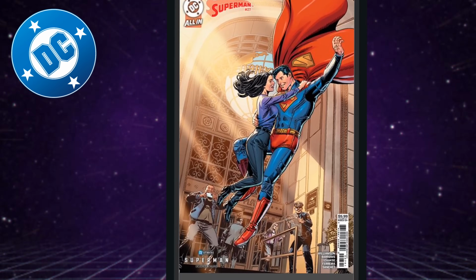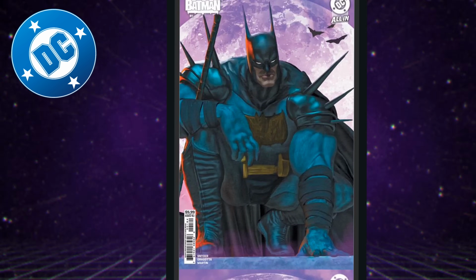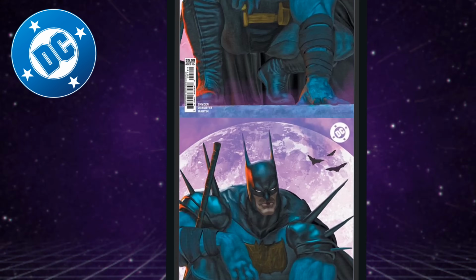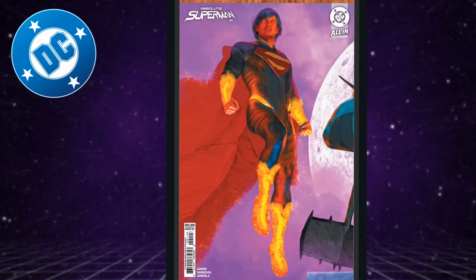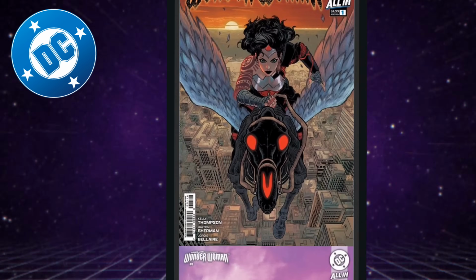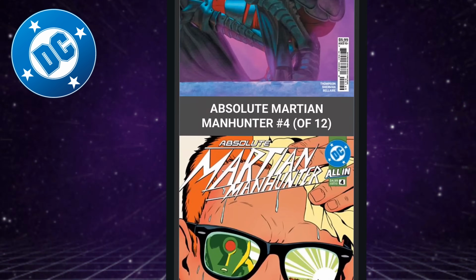All right, and then moving on, we got some of the Absolute reprints, and this one is focusing on Absolute Batman issue 1, Absolute Superman issue 1, and Absolute Wonder Woman issue 1, as these are Mark Spears connecting covers. So you put these 3 covers together and you're going to make one cool image. So if you're into Mark Spears art and you like connecting covers like this, go ahead, pick this one up, guys. I don't think you're going to be disappointed. Wonder Woman one looks pretty badass also, man. So great stuff here when it comes to that.